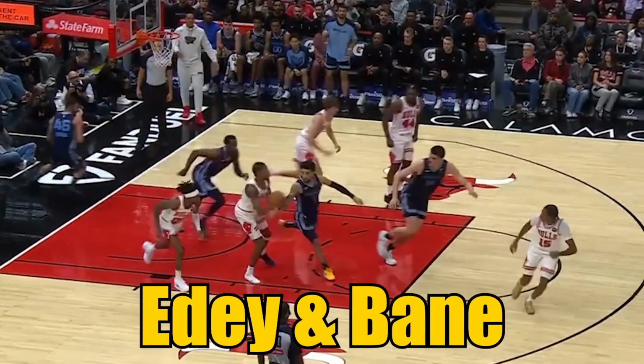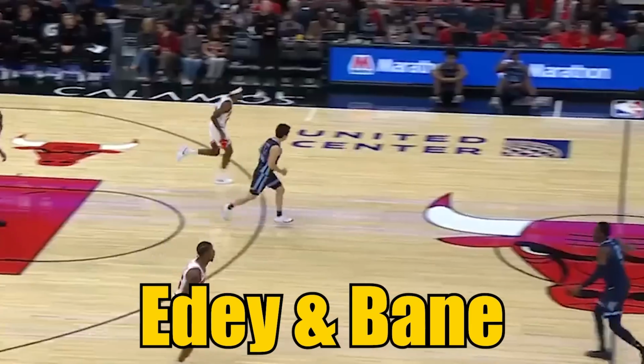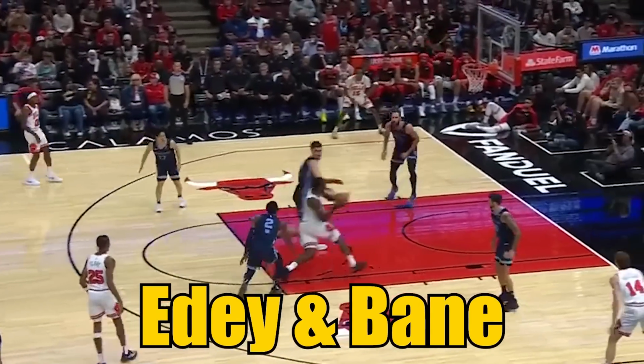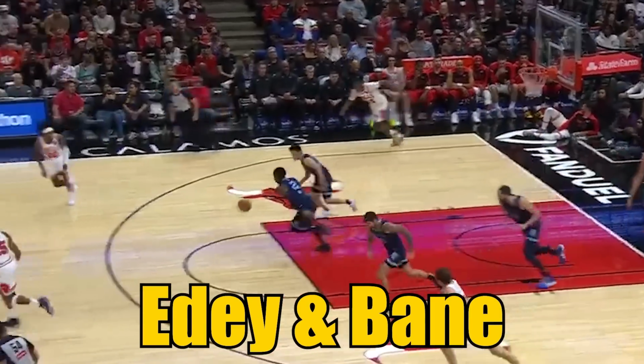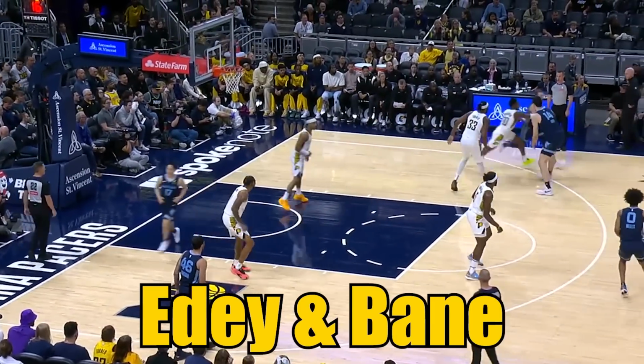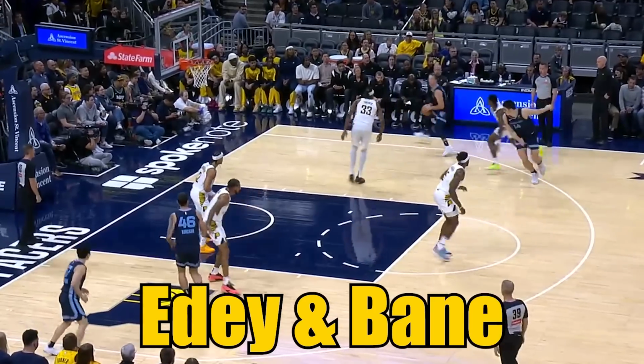And if the defense collapses on Bane, he can dish it out to Edey, who'll either score or draw a foul. Their chemistry in this aspect will be thrilling to watch. And the best part, both players are young and have room to grow. As they continue to develop their games together, their synergy is only going to improve.